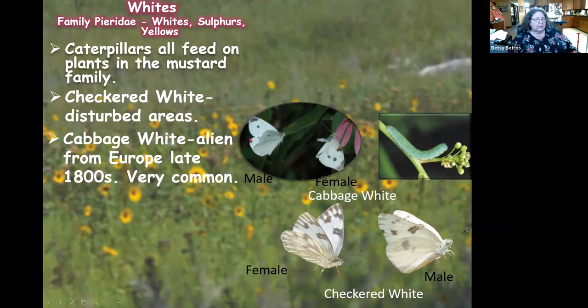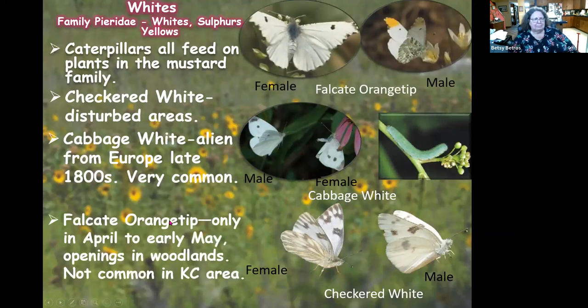And some butterflies can actually resist mating. I don't know why this female doesn't like this male, but he was flying around, trying to get her excited, I guess. But when she raised up her abdomen, it was no, get away. I'm not interested in you. So he went on his way to find another one. But it is also our only alien butterfly in the United States, but it's extremely common. This is not too common in the Kansas City area. People have found it in some of the parks or pollinator gardens and places like that.